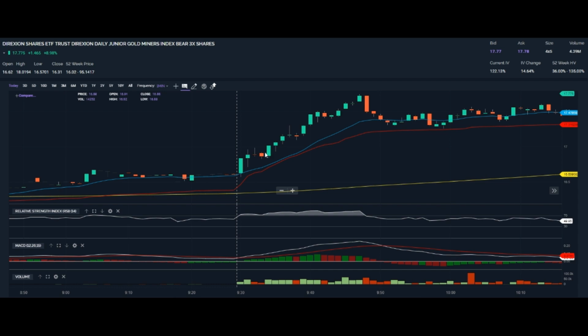If you want to go ahead and count the candles, I bought in at this red pullback right here. I sold at that strong green candle right there. That's 15 1-minute candles or 15 minutes. That's how long this trade took place. Just thought I should note that.